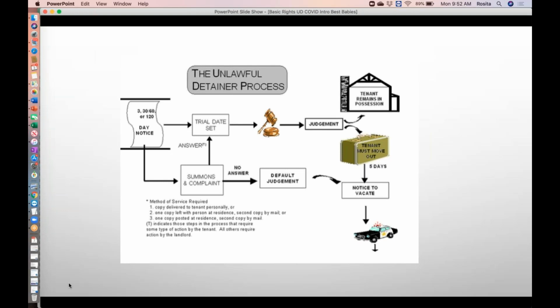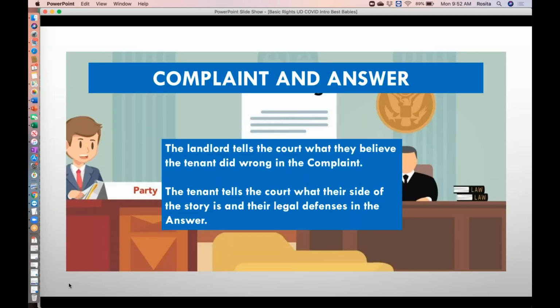A complaint is exactly what it sounds like. It's the landlord complaining about your behavior and telling the court why that warrants kicking you out. And then you have to file an answer. An answer is your side of the story. Why shouldn't I be kicked out?